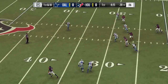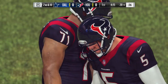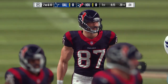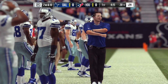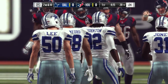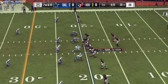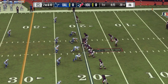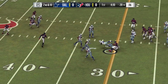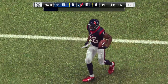Now Whedon. And his first pass is incomplete. C.J. Fedorowicz, the intended receiver. And that'll make it 2nd and 10. And on 2nd and 10 now. Here's Whedon. Dumps it complete to Miller. And he's brought down. They pick up 12 on the play there, and they move the chains.